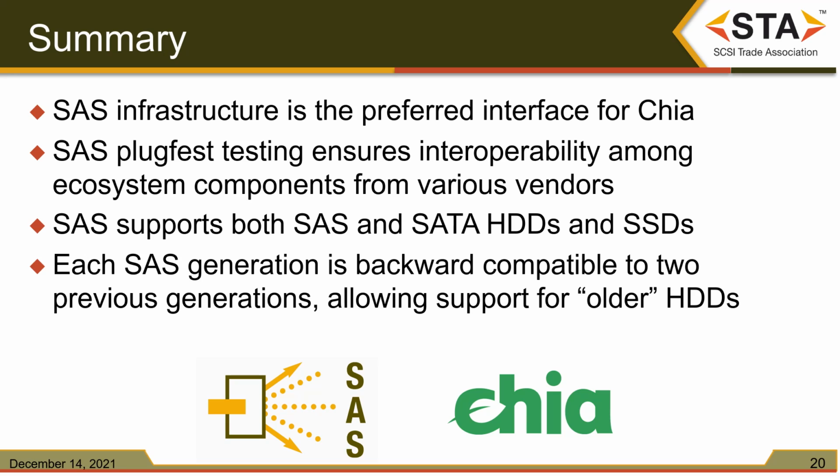And to ensure longevity of your storage investment, each SAS generation is backwards compatible for 2 generations. So this allows you to migrate and update your SAS infrastructure at your own pace, and get the most out of your investment into the hardware.